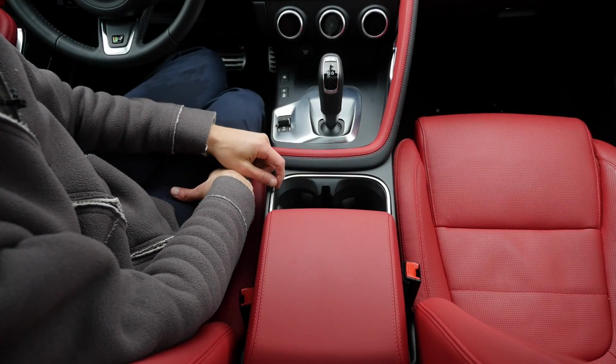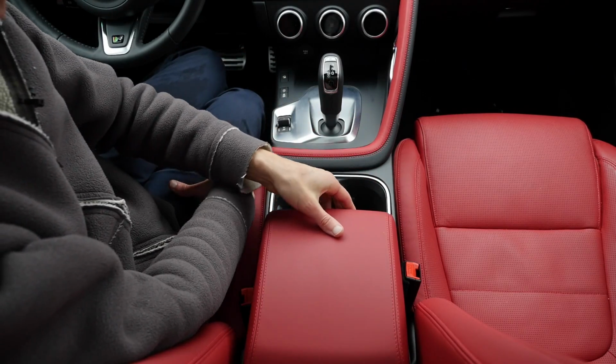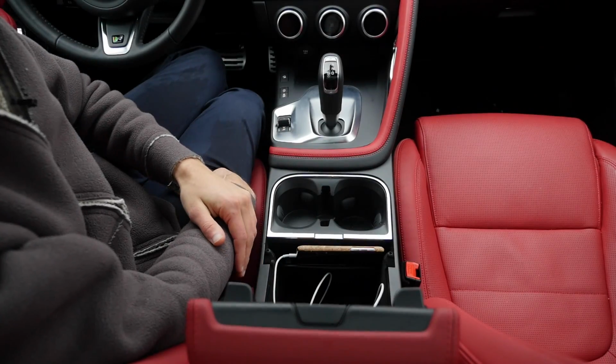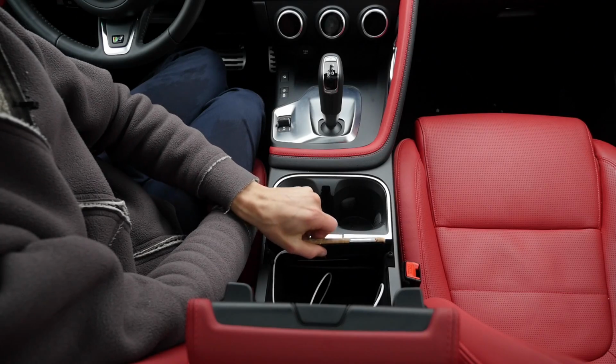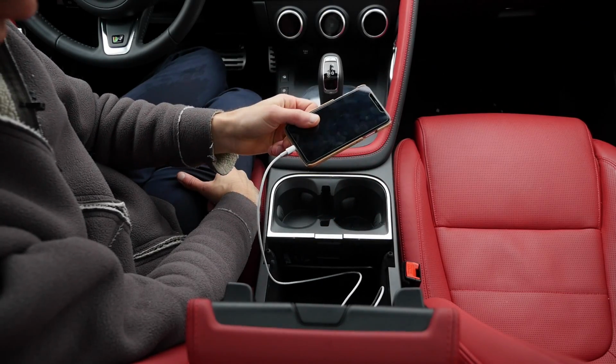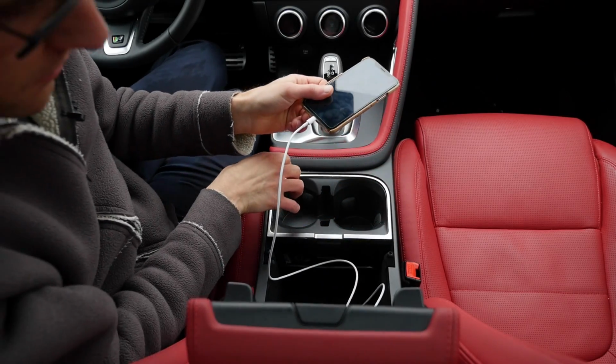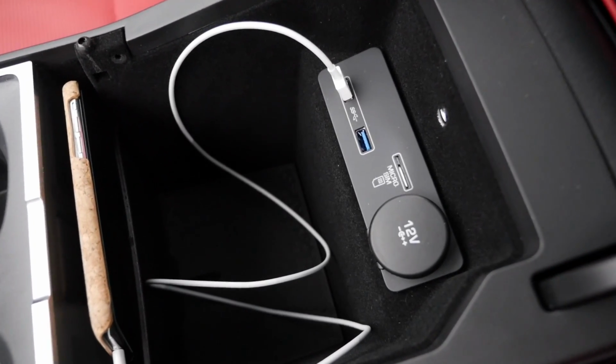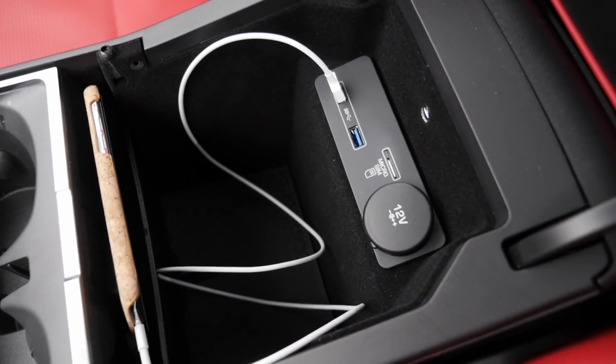Then 2 adaptive cup holders. The right one is also a little bit bigger. That's nicely done. And then this armrest, quite fixedly attached, and below that you then have 2 USB ports, and you can, for example, put your smartphone in there, or you know, there's actually quite a lot of room there, and again an advantage of this platform they're using.